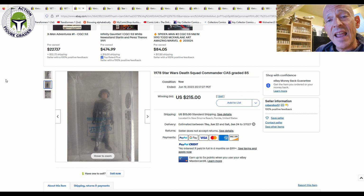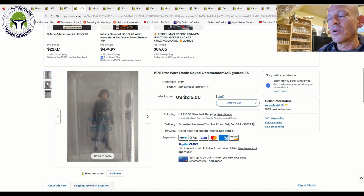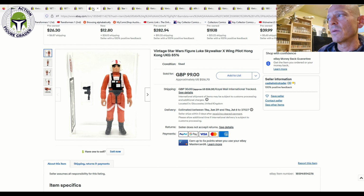Next up was a CAS 85 Death Squad Commander baggie, and that one sold at an auction for $215. That's a pretty good buy there, and I think that's probably worth every penny. And I do like how CAS grades their baggies. I don't like it as much as the UKG Deluxe baggie cases, but there's certainly a step up from the AFA cases for baggies. I just don't like AFA baggy case styles, but CAS does a pretty good job. The photos weren't great on this one, and that might have kept the price down a little bit. I think they could have benefited from maybe a little bit better pictures on this one. But anyway, that one did sell for $215 plus shipping.